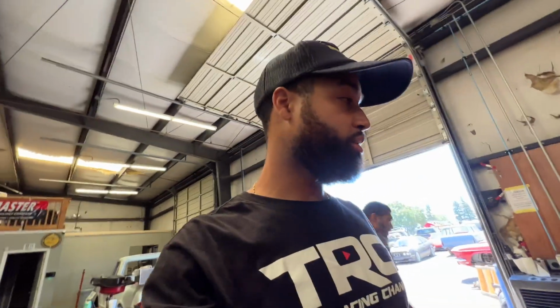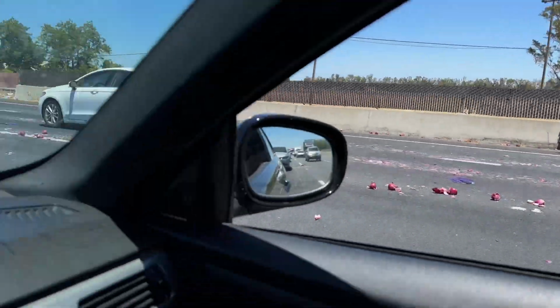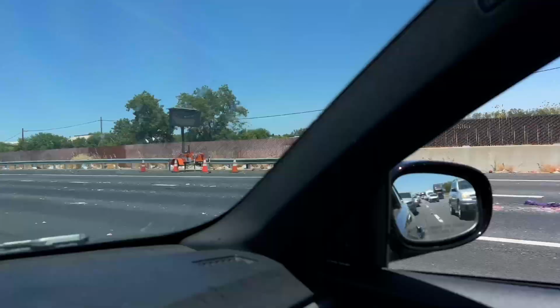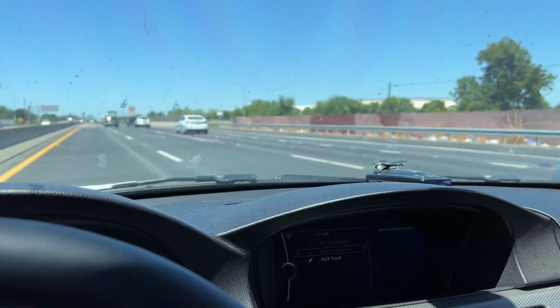This is actually one of my dream cars as well too. Completely freaking gutted on the inside. Built onions all over the freeway. Dang. It smells like it too. Bunch of onions. It smells hecka bad too.